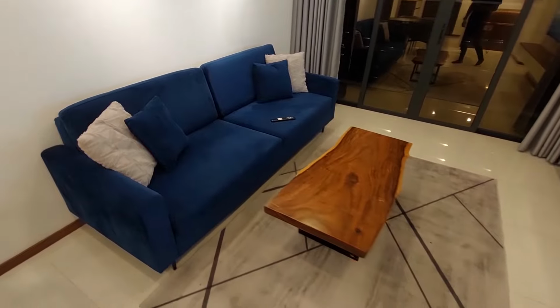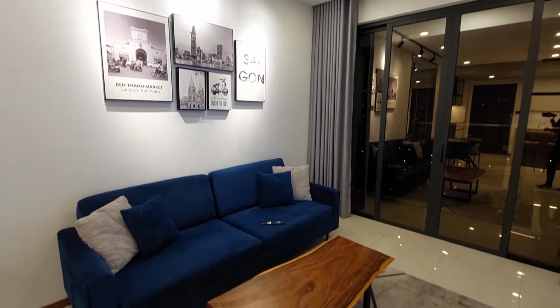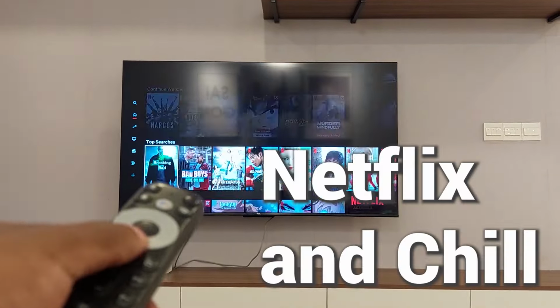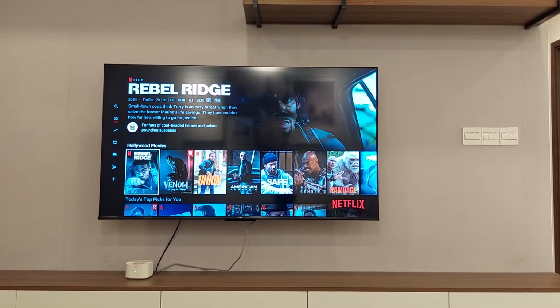Huge, comfortable sofa here with your area rug, nice wooden table, and every room has the blackout curtains there. So, coming home from a day of work, why not flip on some Netflix, why don't you? Smart TV, 55-inch, with the internet already set up and Wi-Fi, ready to go.